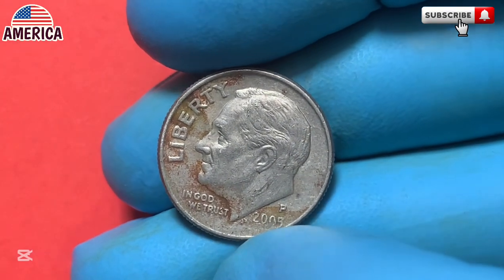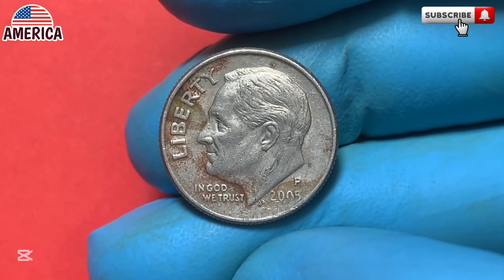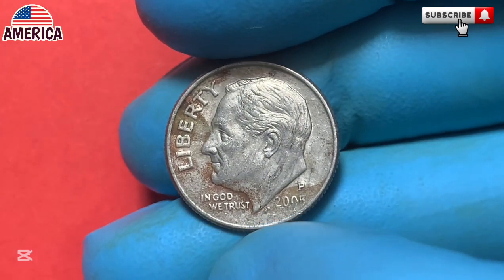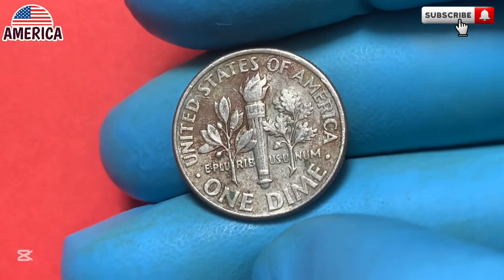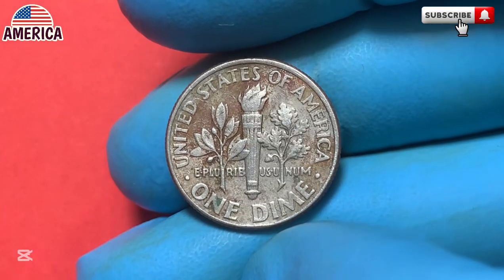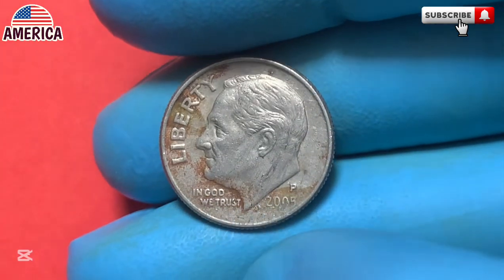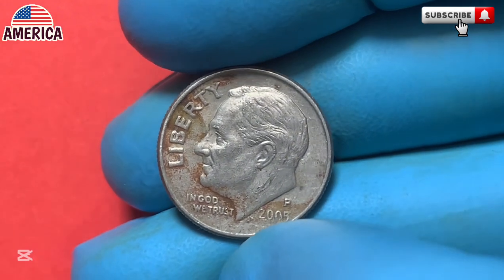Minting errors can happen at any stage of the production process, and the 2005 P dimes are no exception. For example, a double die error, where the image on the coin is doubled, can occur if the die used to stamp the design was misaligned. These errors are often noticeable and can make the coin look very different from the standard dimes that were issued. Other errors, like an off-center strike or die cracks, can also add value to a coin, making it more desirable to collectors who specialize in rare and unusual pieces.